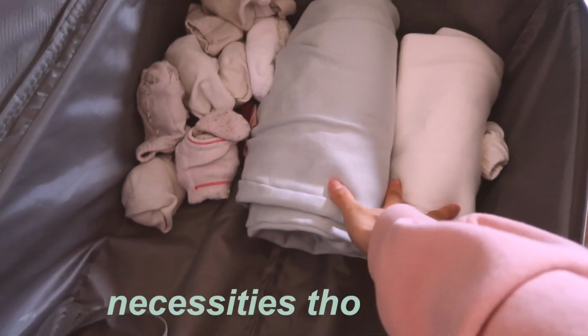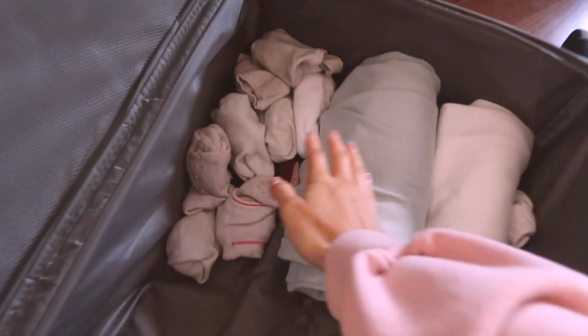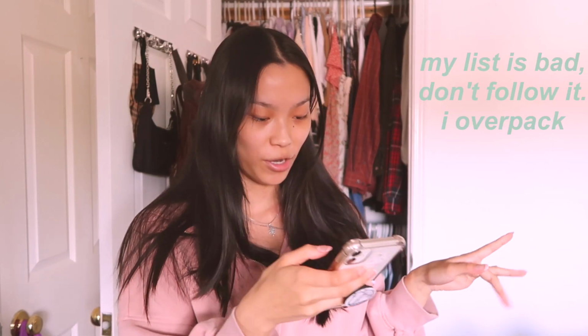So far I only have my 2 pairs of sweatpants and socks and underwear, and we need to get everything else done. Alright, so I'm going away for only 7 days, but I made an entire list that I will put right here. I'm probably overpacking, but I feel like it's better to overpack than underpack. So we're gonna start with tank tops.